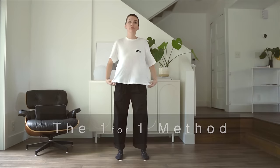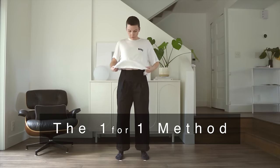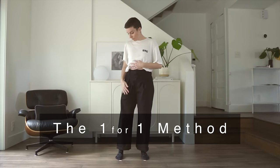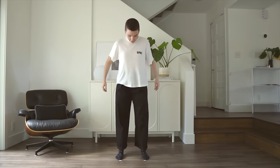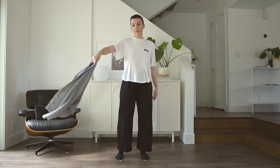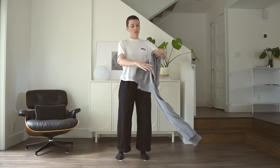Next one is the one-for-one contrast method. Basically, it's like a little recipe. Whatever you start off with, let's say it's a sophisticated bottom, then you're going to contrast that with one of its counterpoints. So maybe it's an edgier casual t-shirt. So then your next piece, maybe it's the layering piece, should be classic.